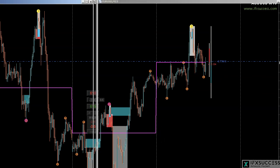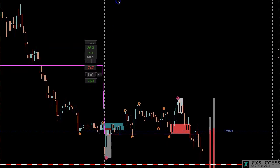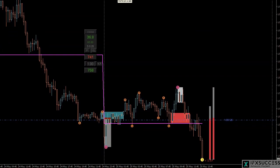This is a pound New Zealand dollar entry that I got in, going on right now for 36 or 37 pips. So we are below the prior day mid-level. Here was the entry. We got the block. I waited for a small retracement and I entered right over here. So it's going on already for 37 pips.